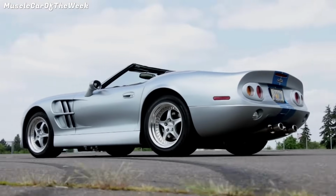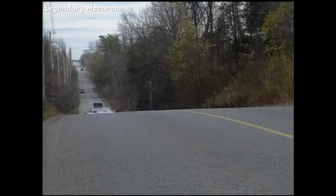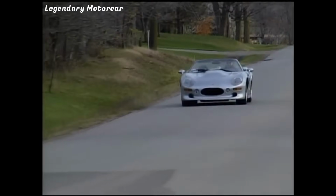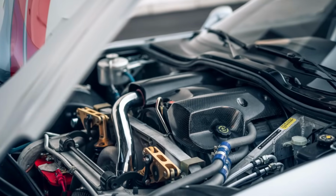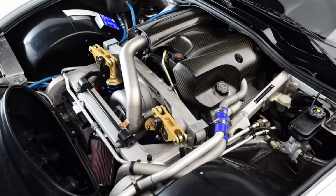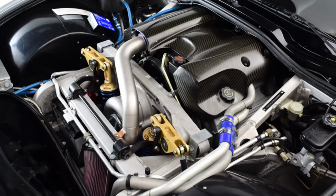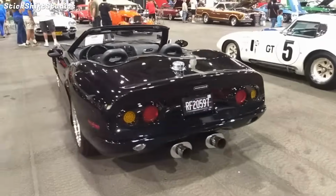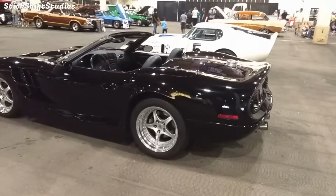The car weighed only 2,650 pounds, which gave it a power-to-weight ratio of 8.28 pounds per horsepower. As a result, a 0 to 60 time in 4.4 seconds, and a top speed of roughly 170 miles per hour. When General Motors discontinued the Aurora V8 engine, Shelby decided to upgrade the existing Series 1 units with superchargers, which increased the output to a whopping 450 horsepower. This reduced the 0 to 60 time to a stunning 3.2 seconds. Moreover, some initial prototypes were supercharged to over 600 horsepower, making them even more formidable.